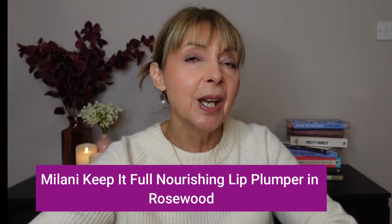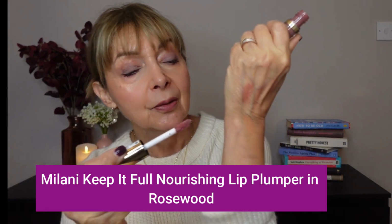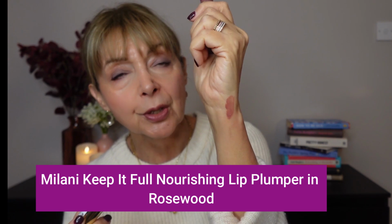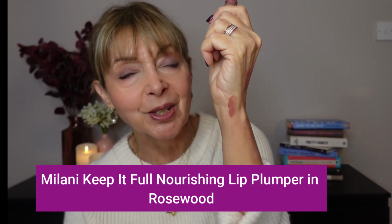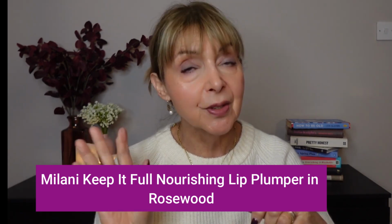Now, it's not a look that I reach for, again, a bit like the balms in the winter, but in the spring and summer, and even in the autumn, I would definitely reach for this. And it made my lips feel absolutely gorgeous. This is in the shade, oh, I've forgotten the name of the shade now. I've forgotten the name of the shade, but I'll link it down below for you. And honestly, if you want a lip plumper that doesn't have any fragrance, because most lip plumpers do, this is a really great product and I absolutely love it.